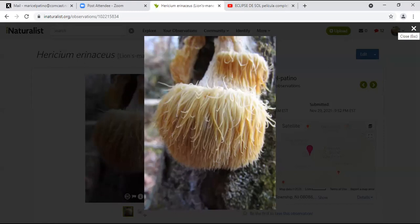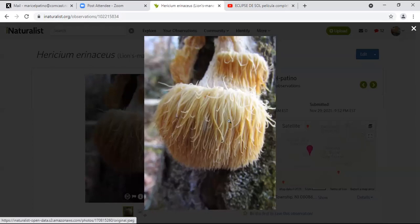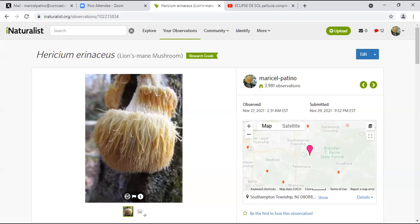Is there a different angle on this? No, that's the only one. I think it's Erinaceus. I put Erinaceus, but I don't know the difference when they say Americanus. Americanus has spines that don't get quite this long. You see a lot of individual little clumps that are bunched together, and they form the whole pom-pom. But then you also have a branched version.